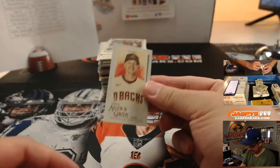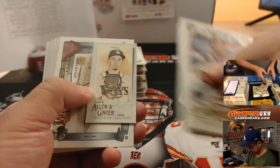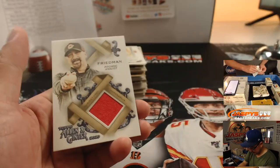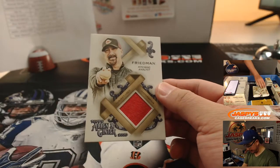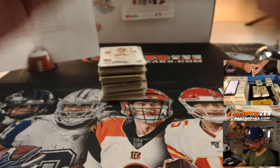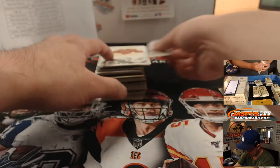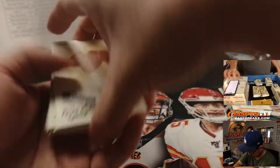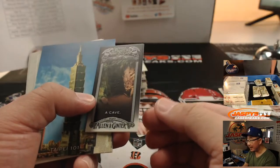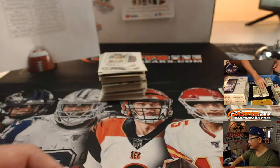Wow, Danny McBride is in here. Cool. The non-sport list has some A-list, some really good stuff. I mean, Paul Rudd is the name. There's an irrigator. And there he is, pitching analyst Rob Friedman. Cave. Scary. Bring it up on the... That'd be cool if we could do that.